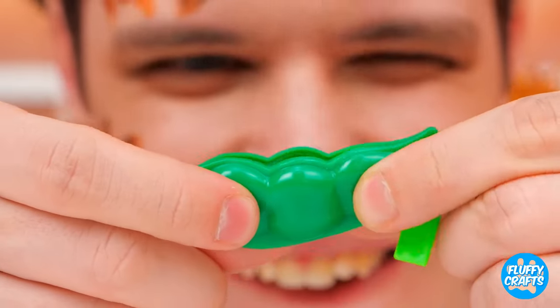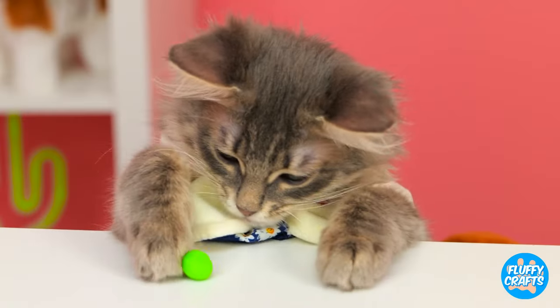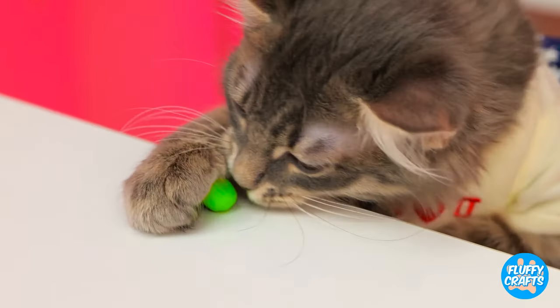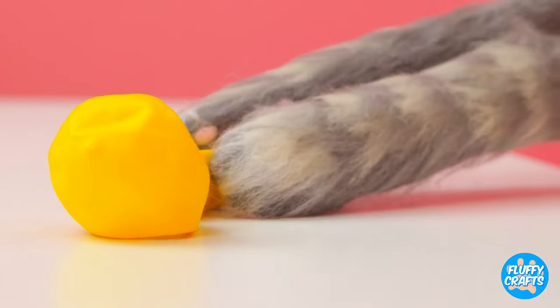When it comes to peas, you don't need a whole pod. You can have tons of fun with just one. Hey, that rhymes. But what's really fun to play with is a balloon. Blow it up.